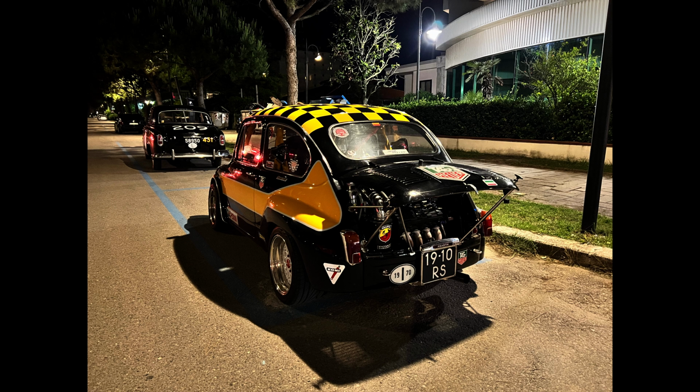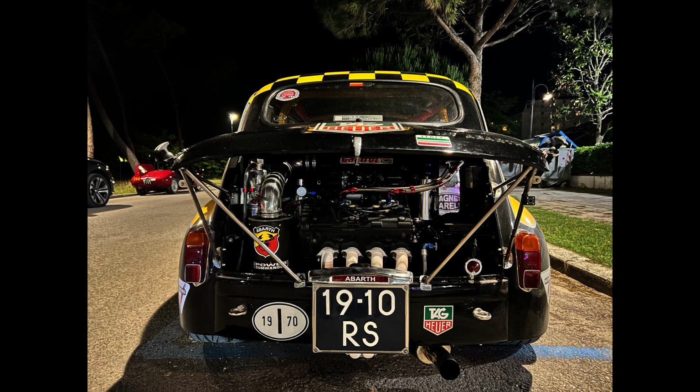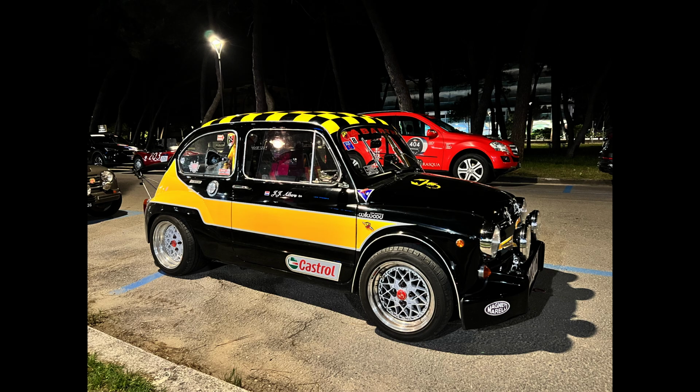Now this is a cute thing, isn't it, with his little checkered roof. It's nothing to do with the event, but he was following the event round, so we'd see him sometimes. I'm not sure if it was just a jolly or if he was mechanicking or something like that. But they had some sort of weird motorcycle engine in the back of it. And I have seen this on Instagram, it has appeared. And you know how I like these Fiat 600s and Abarths, so there you go. It's another one.